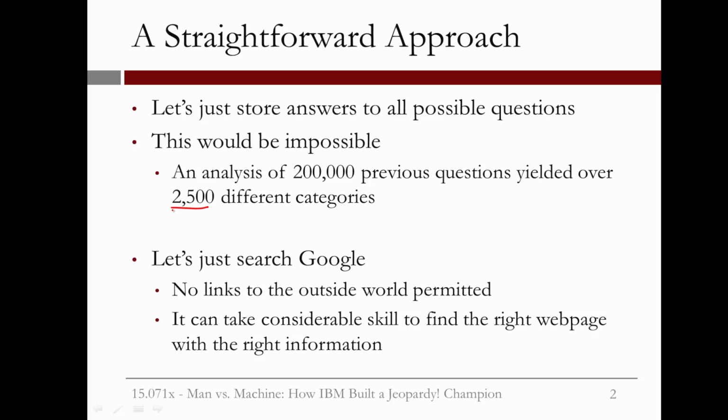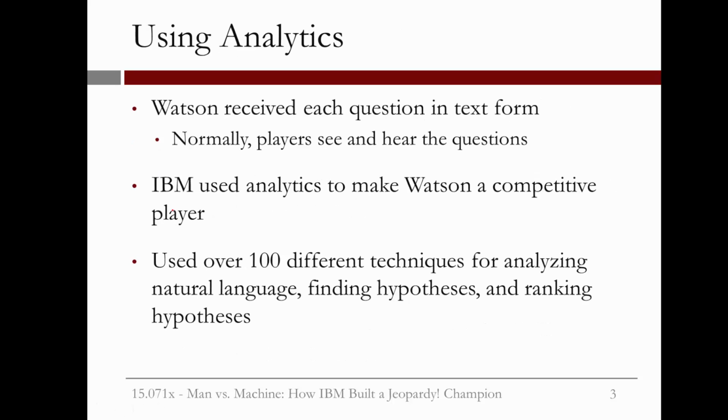Unfortunately, no links to the outside world are permitted on Jeopardy, and this rule applied to Watson as well. And even if Watson could search the internet for the answer to a question, it can take considerable skill to find the right web page with the right information. So instead, Watson used analytics to answer the Jeopardy questions.